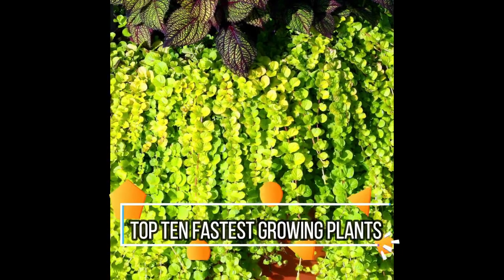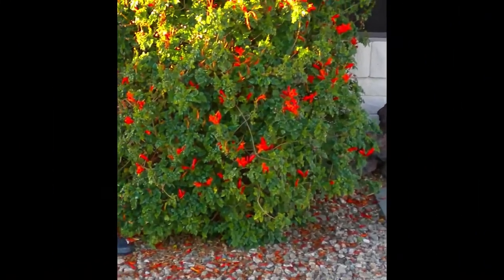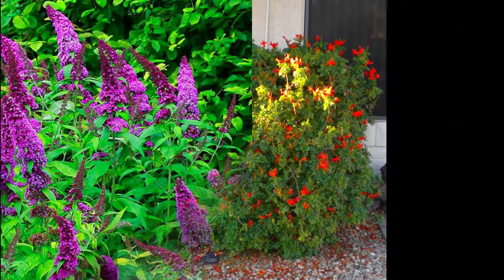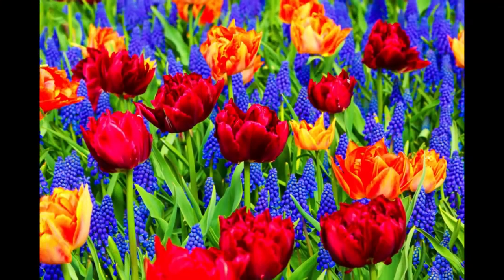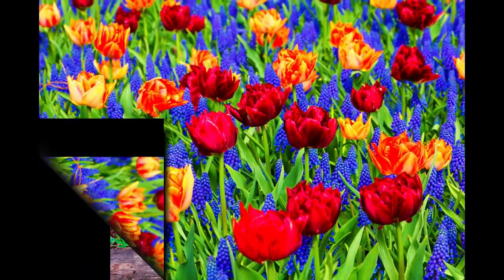Top 10 fastest growing plants. Everyone who owns a garden or a fertile patch of land wants to see it green and giving birth to countless beautiful plants and trees of various nature. The fulfillment of this wish is very time consuming, and you need to wait a lot for this. But nature always appears with a solution in her hand.